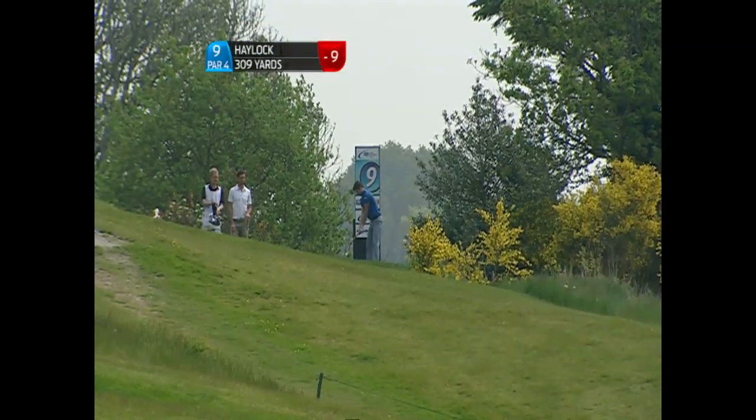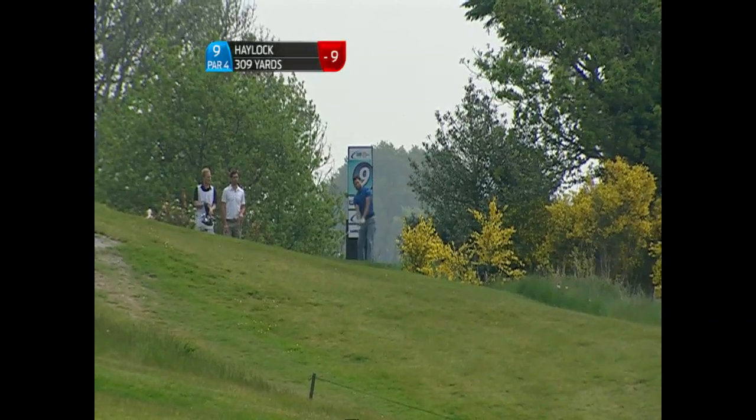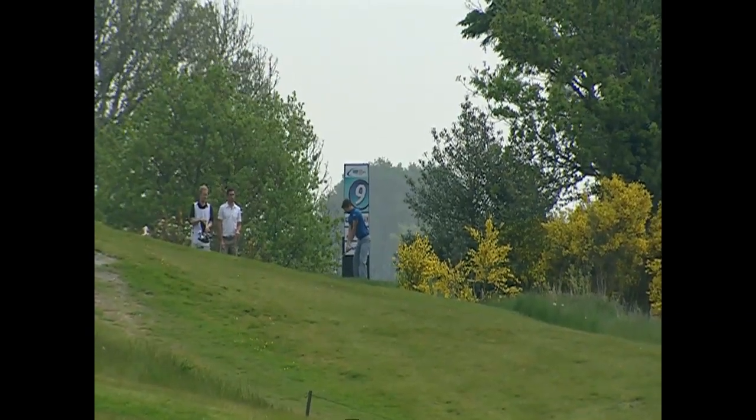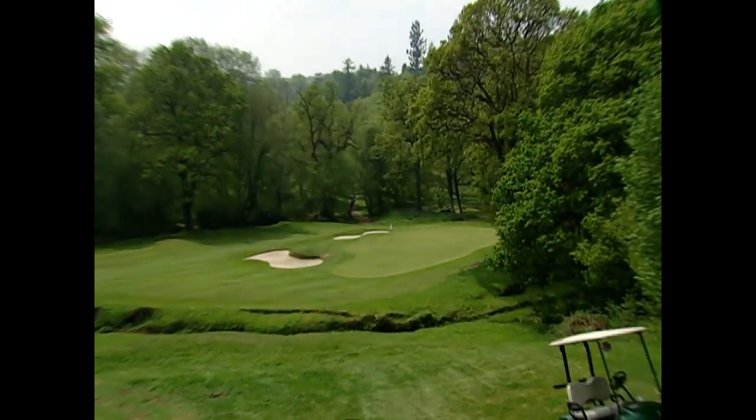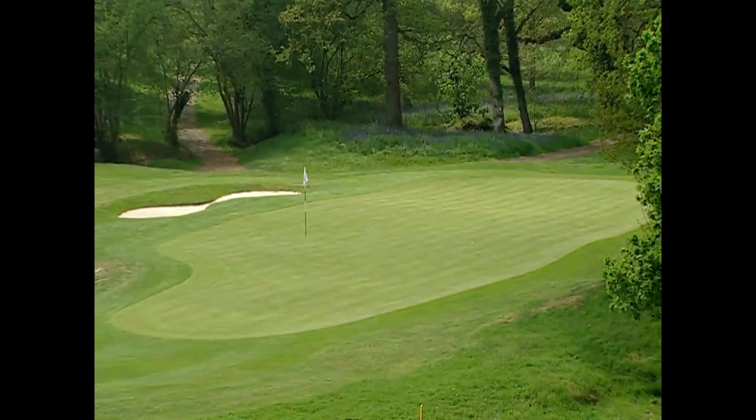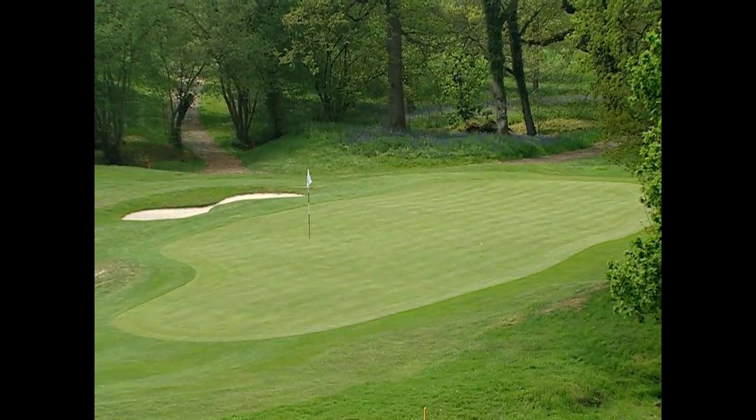So Haylock might be a bit of anger in this tee shot, given what happened at the last. You don't want to overdo it, do you? Going for the green. That's a long carry over the water. Has he made it? I think he has. Well, maybe give it everything. I thought he might risk going in the water, but there you go.